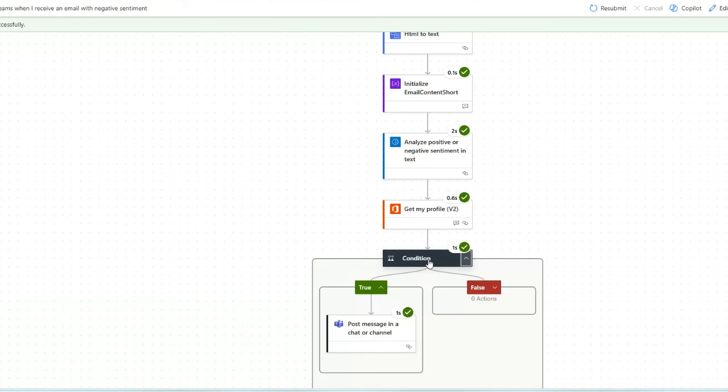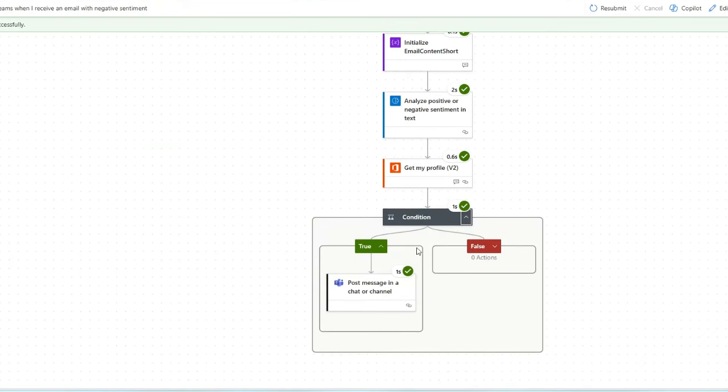Now, the conditional here basically is if it's negative sentiment, then send me a message inside of Teams to let me know so I can follow up with it. We don't actually have something here on the other side, which in this case would be if it was positive. But of course, you can see we can easily build that out. So if it was positive, maybe it goes down a totally different route. We then have our ability to have the Teams message, which comes through.